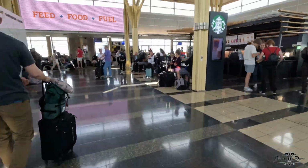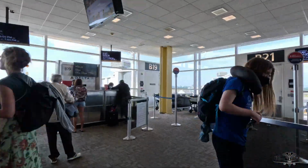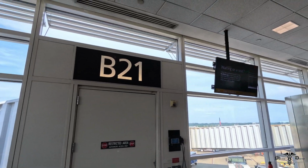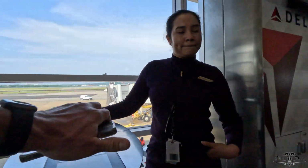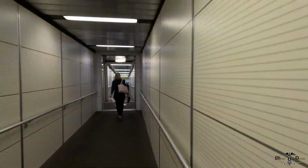This is one of the busier parts of the day at Reagan, and as you can see, it is quite packed and seating is very limited. Today we're at gate Bravo 21. Typically, this flight is operated using a Boeing 757. However, due to a last-minute equipment swap, we were going to be on a 73 today.